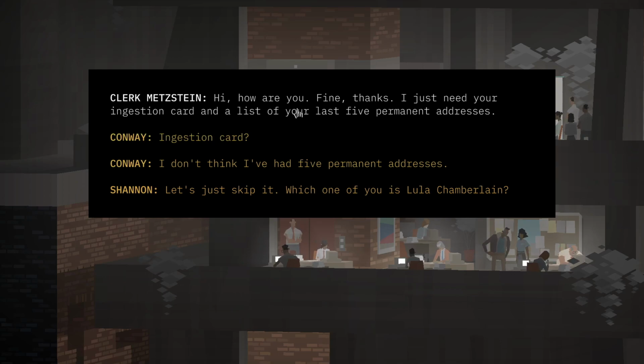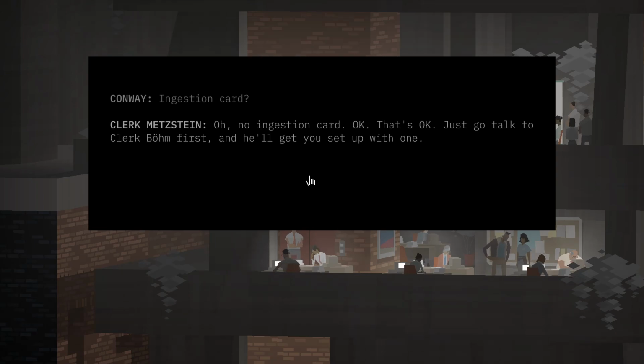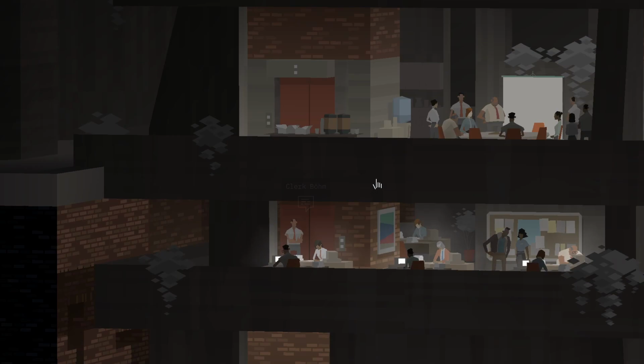Hi, how are you? Fine, thanks. I just need your ingestion card and a list of your last 5 permanent addresses. Ingestion card? Oh, no ingestion card. Okay, that's okay. Just go talk to Clerk Baum first, and he'll get you set up with one. Clerk Baum is just over there in the corner. Happy to help.